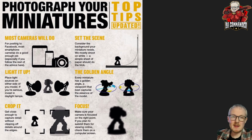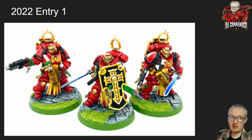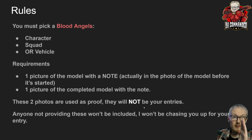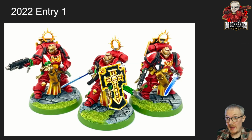So it's probably best against a white background, but you can see here this guy had it on a black table on a white background, so it doesn't necessarily have to be 100% white. If you think it looks good on the table, it's all about making it look good, okay? And I would like nothing more than to not have to reject anyone. I would like everyone to follow the rules and everybody to enter.